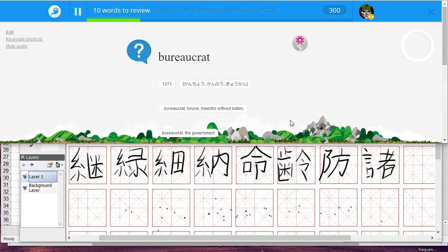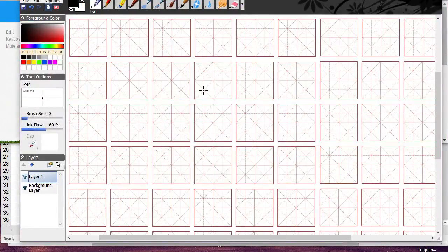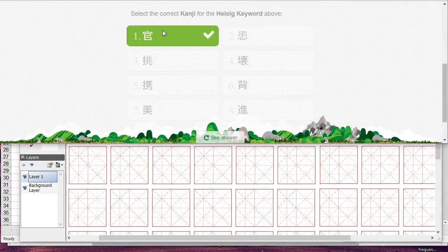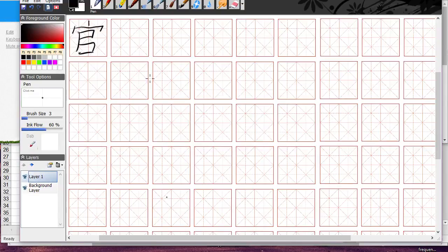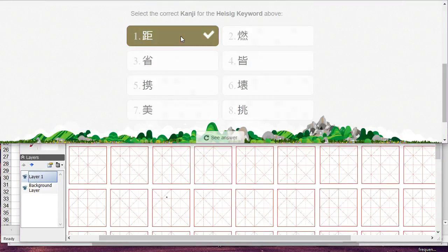Or when you start doing pictures, like when you're learning vocabulary, you want to learn pictures to Japanese words, which is really good, as opposed to using an English prompt. Okay, long distance. That's the prosthetic leg. It helps you, with the size of a giant, to carry and travel long distances. Kyori, right there. We're almost done.